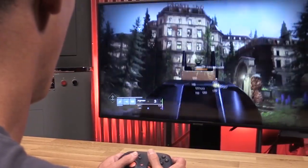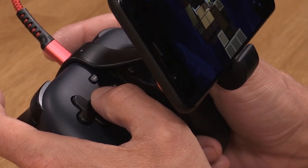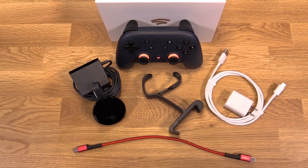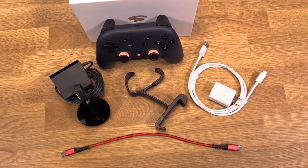In order to test with the Pixelbook and the Pixel 4 XL, which I'll talk about in a second, it had to be wired, so I had to plug from the USB-C port directly into those devices. Google does say that wireless support for all of these platforms is coming early 2020.